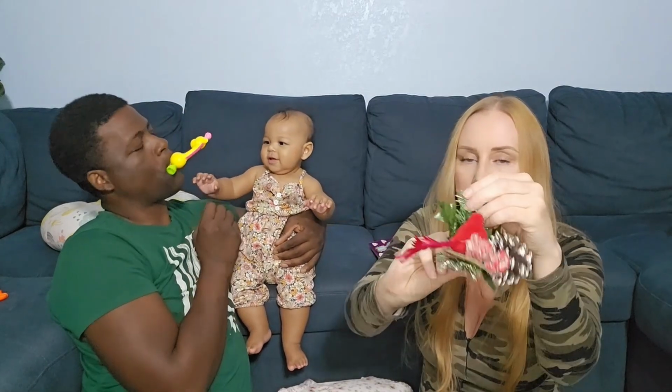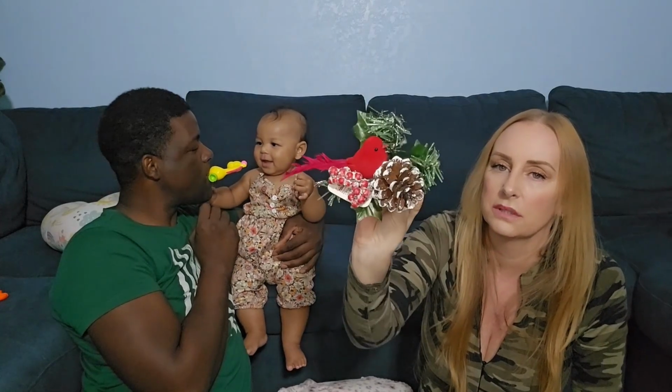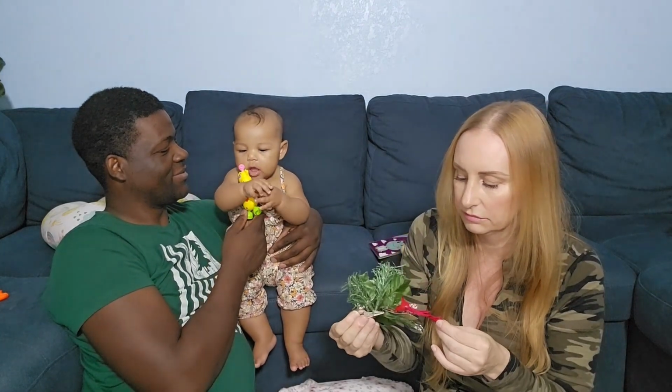I also found this, it's like a clip. And it is a wee bird. And it has real feathers on it. If I'd realised that, I probably wouldn't have bought it. So yeah, anyway, it's cute. They had ones with wee presents on it, and I think they had a white bird. I can't remember. So yeah, I got that.